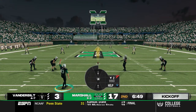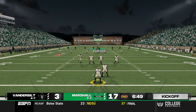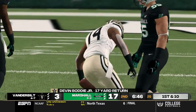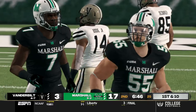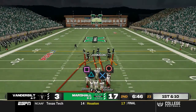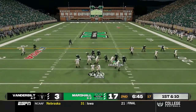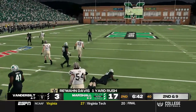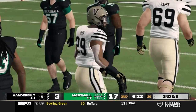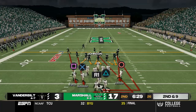Looks like they're ready for the kick. He'll return it from the one. He makes it to the 18-yard line. It was a pretty one-sided first quarter, but I wouldn't be surprised if things changed in a big way before halftime. So an empty backfield with five wide receivers. Makes it out to maybe the 19-yard line. Second and nine. Ball on their own 19.